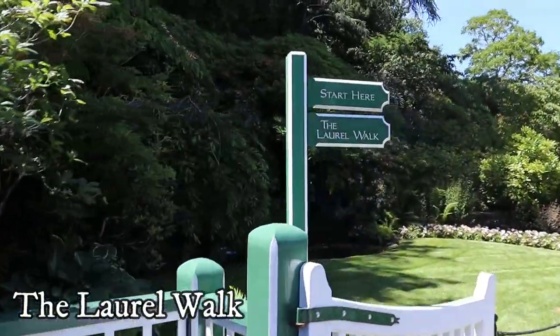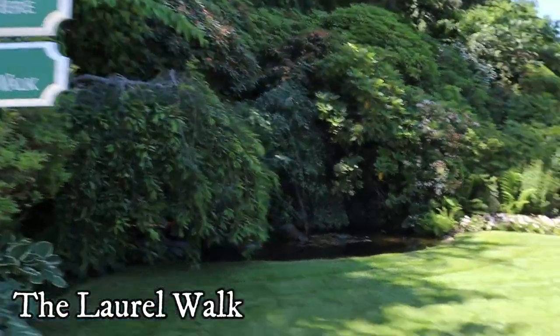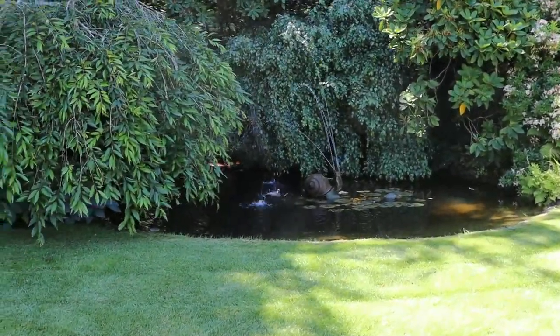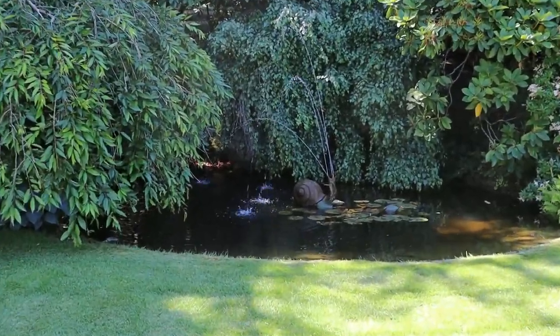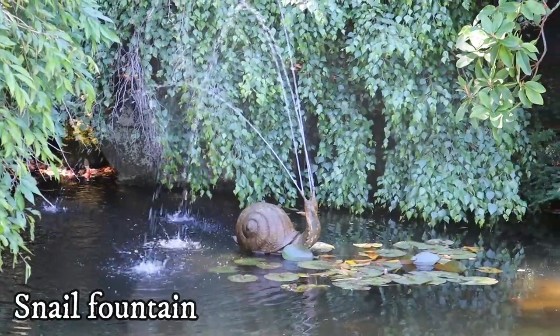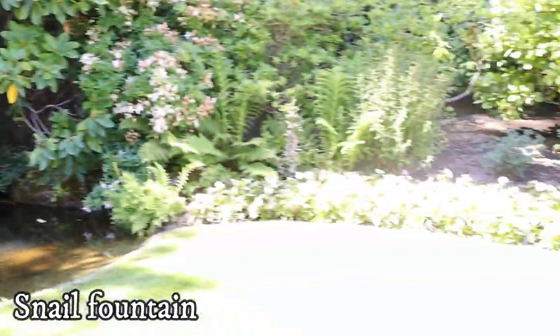So start here, the laurel walk. Let's do the laurel walk. At the beginning of the walk we can see a snail fountain, which is very fancy. Wow. All right, let's continue.